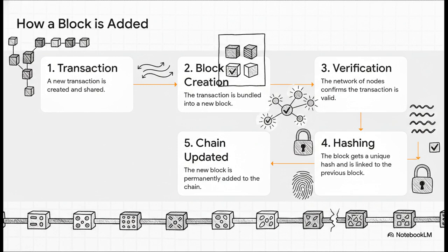So let's say someone tries to be sneaky and change just one tiny piece of an old block. What happens? Its hash changes completely, and that breaks the entire chain after it, instantly setting off alarm bells for the whole network. Game over.